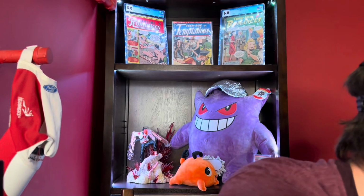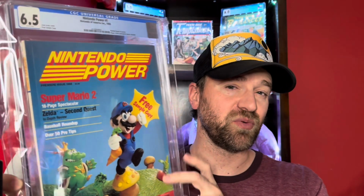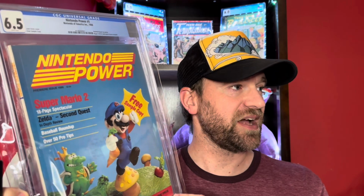All right, so now we move on to the slabs. So I'm gonna move these out of the way. So the first one, a big one. We'll see how the reflection looks on this before I gotta take it out of the bag or not. This is one of the books that I got in the trade that I did for my Captain America 74, that Red Skull cover. And so this is Nintendo Power number 1 in a 6.5.